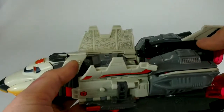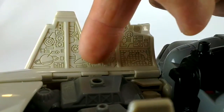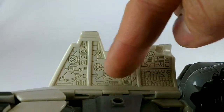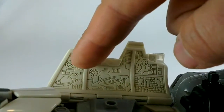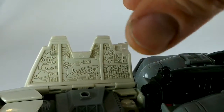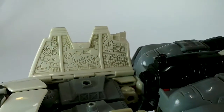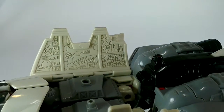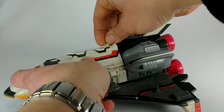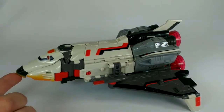But zooming in, you can see that there are some awesomely crisp and clean details sculpted into the surface of this door. So we have star charts, planetary systems, technical readouts, looks like a map of the Earth, stuff that you can use to interact in your play pattern with minicons. So the set is really versatile in what you can actually do with it in combination with other Armada toys. That can close up easy enough, as long as you get the interleaving right, just like that. And there we have it. That's Jetfire in Space Shuttle mode.